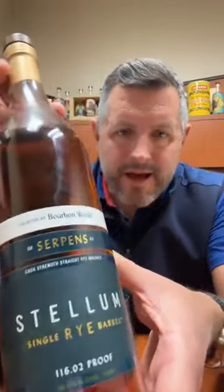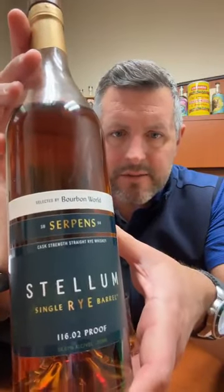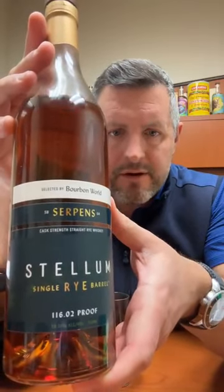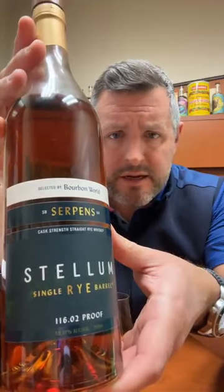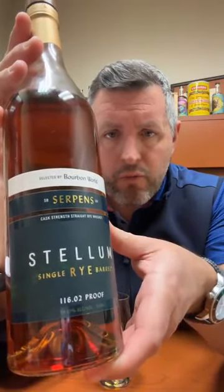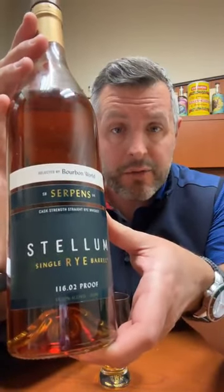All right, today I am taking a look at this new Bourbon World single barrel, the Stellum Serpens Rye. This is a single barrel of 5-year MGP 95% rye, bottled at 116.2 proof. This is a run, do not walk. A run, do not walk to the store and pick up this particular single barrel.